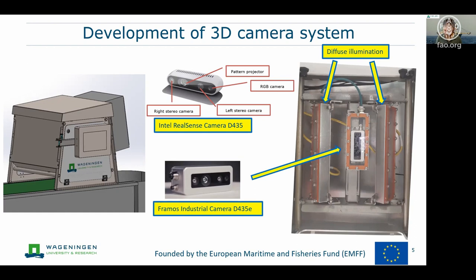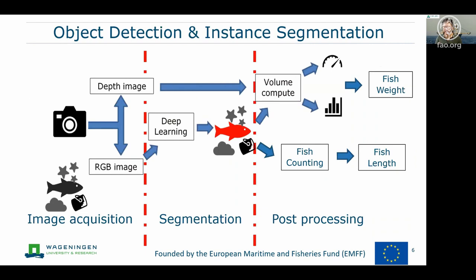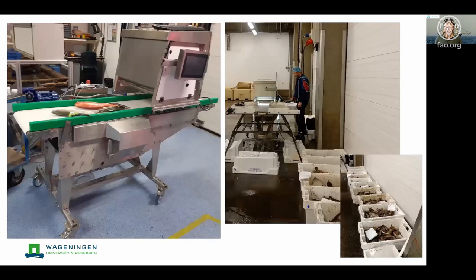provides the diffuse light. The basic concept is to acquire color and depth images of the discard together with the debris, to segment the fishes using deep learning and classify them, count, compute the volume of the fishes, and estimate their weight. To test and acquire the images for the annotation and training of the deep learning framework, we mounted the camera on a mobile conveyor belt that simulated the conveyor belt of a vessel, and we went several times to fish auctions, and we acquired images of fresh discard and debris.